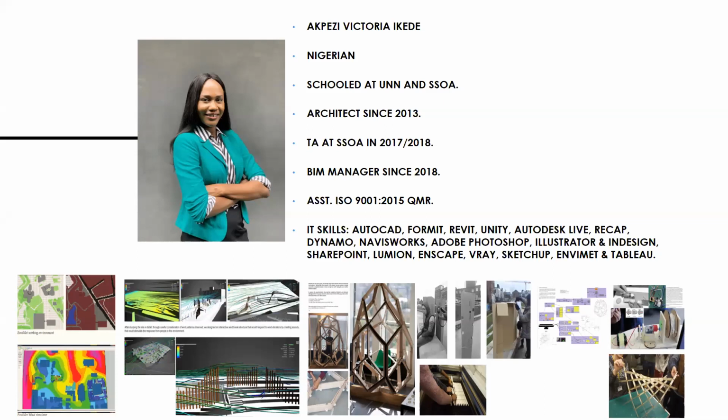I know a lot of us who are BIM enthusiasts have probably heard of ISO 19650, which is the international standard for BIM. 9001 2015 is a standard for quality management. So I do that along with managing our BIM processes. They sometimes overlap, sometimes they don't, but more often than not, I find myself sort of on the balance between both of them. The pictures below are just highlights of some of the work I've done. And then you can sort of see my technical skills if you want to have an idea of what I'm able to work with and so on.